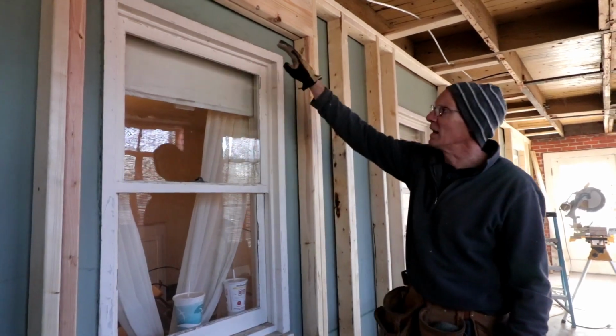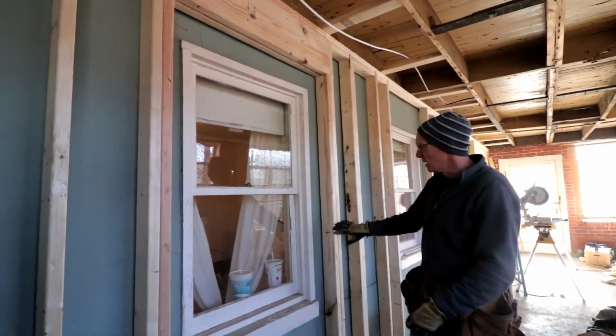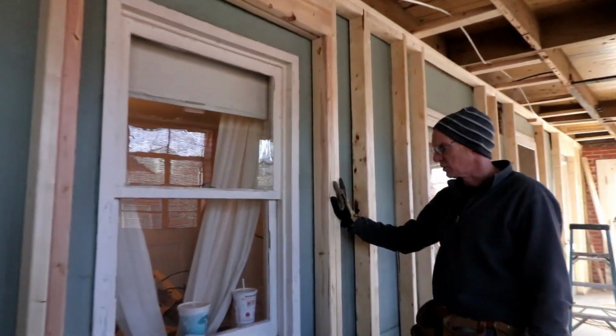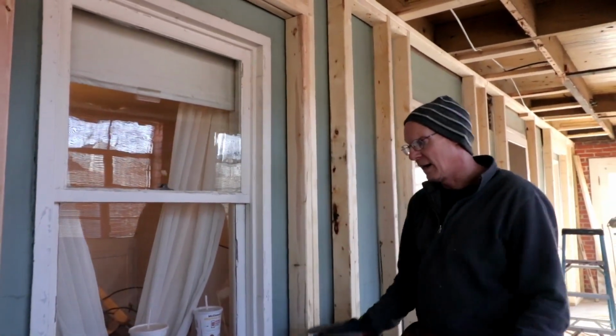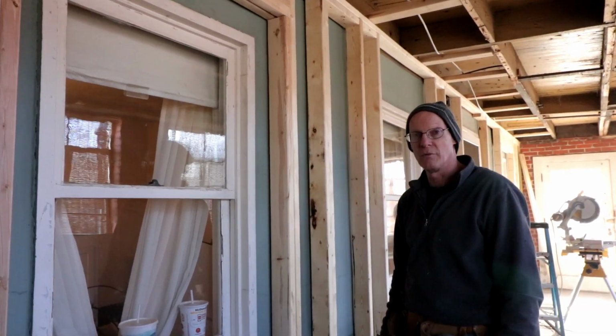And what we've done, we're trying to leave an open concept here. So we're going to highlight our windows and doors. So when this gets finished, the finished product goes on there. You'll have a detailed window. That'll be a highlight there, and I think will be very fitting to this house.